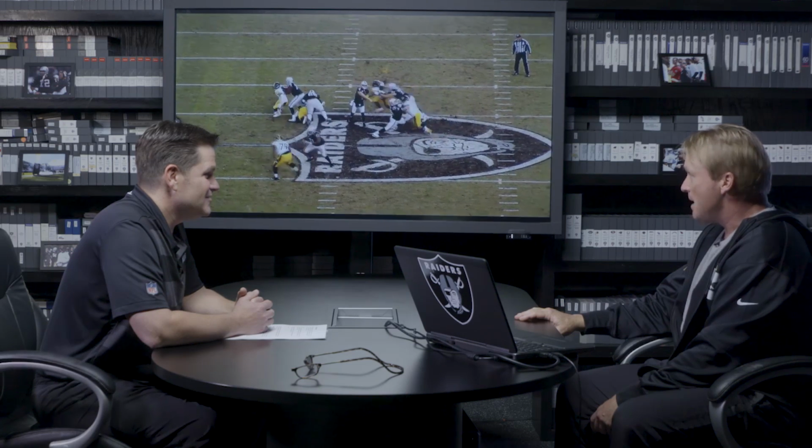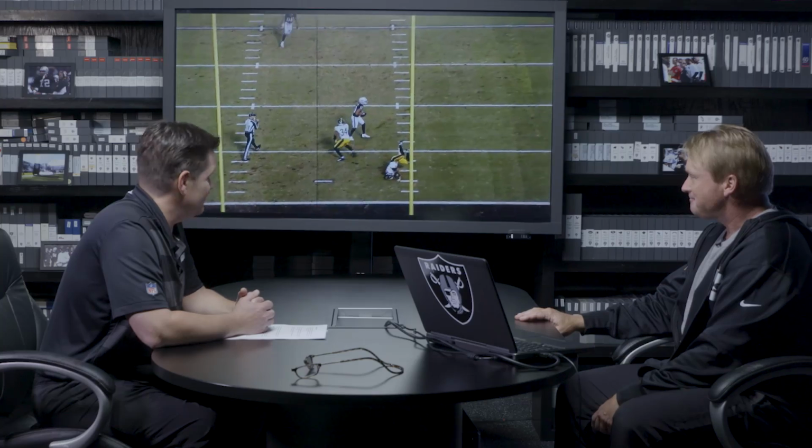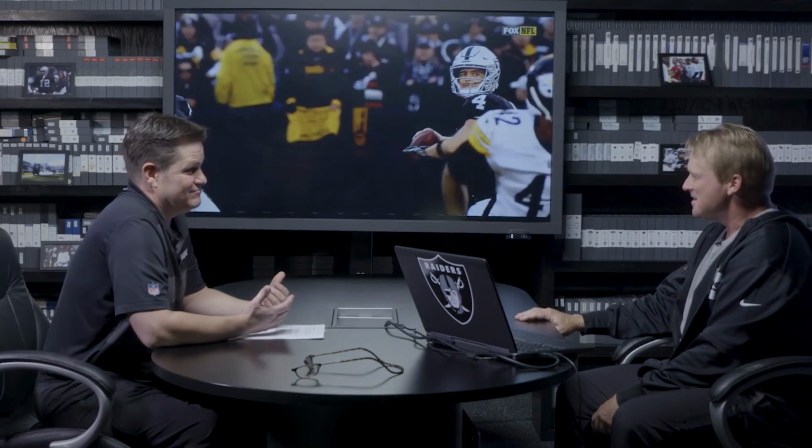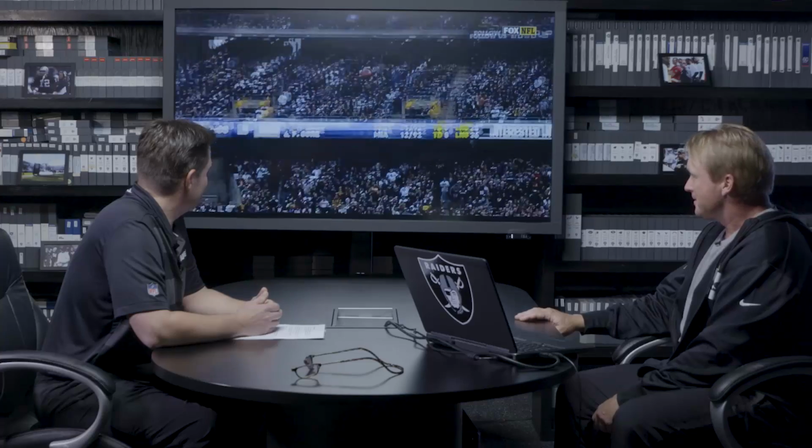You know, it goes back to drafting. I remember we drafted Colton Miller and Brandon Parker. If we protect this guy, he's got a chance to make every throw that you can imagine, and this is an example of it. What a throw into a double zone. I mean, it doesn't get any better than that. Doesn't get any better than that. And the trajectory of the throw, the perfect spiral.